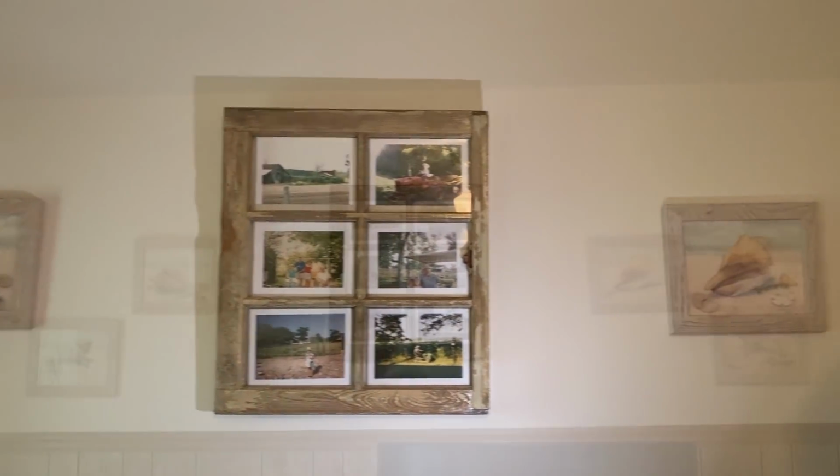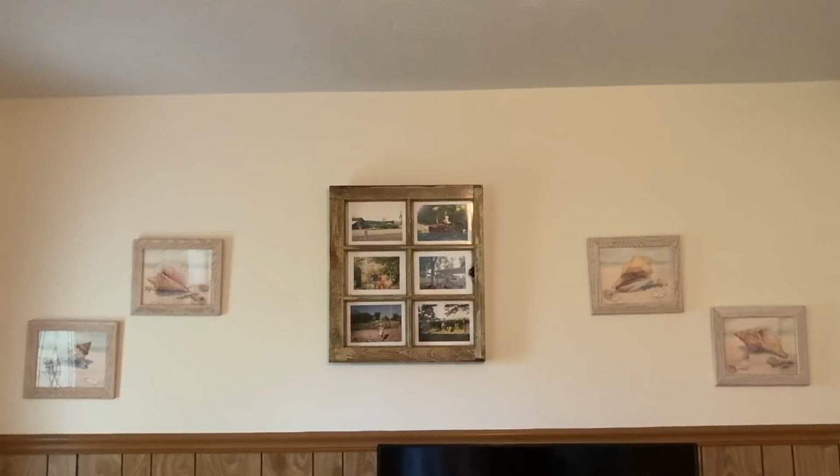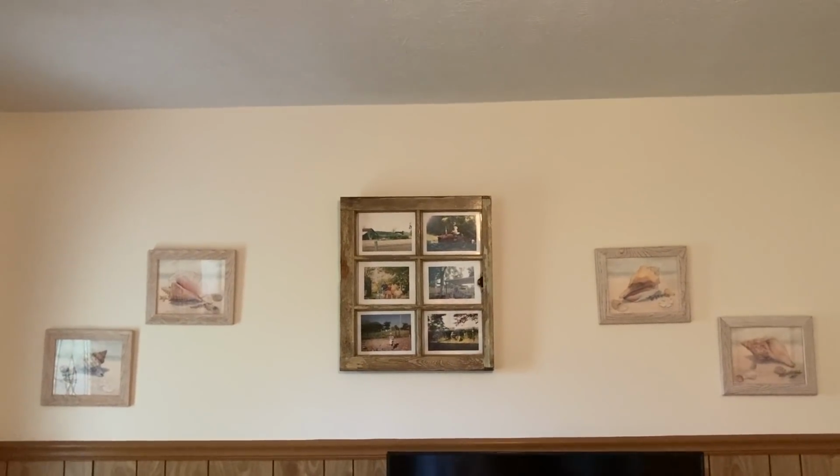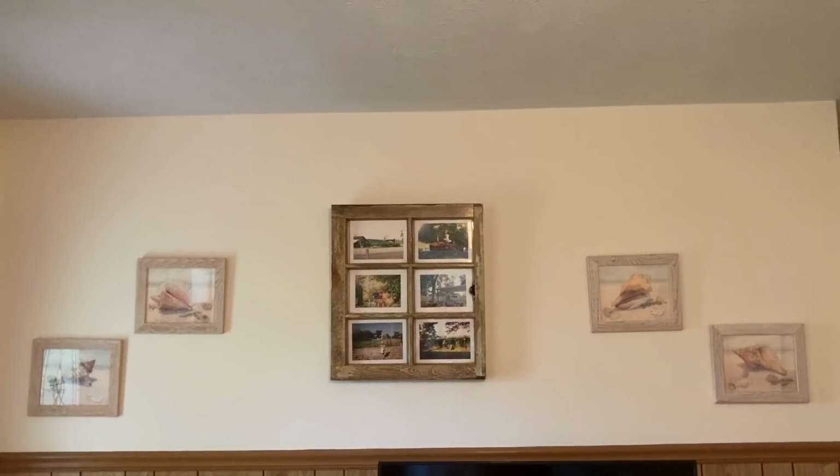And what we did was we incorporated the main picture with 4 local seashell pictures that we picked up at Goodwill. I think we paid $1 a picture. What a difference on this wall. Looks absolutely beautiful.